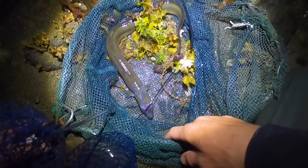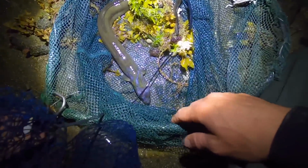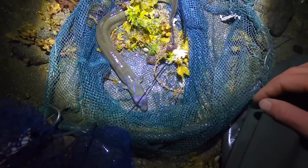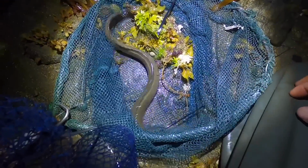We usually call them snot eels as well, because if you run your hand down them you have a big ball of slime on you. Cool little creatures. I don't often see these, so it's definitely a welcome treat. Got a bit of damage on his head, that one, so we're getting him back. And these, they travel absolute miles, going from fresh water to salt water. A really hardy little creature. Looks like a snake going through the water.